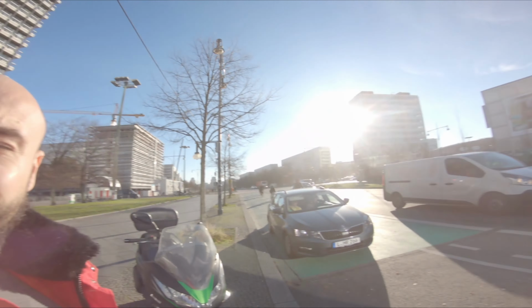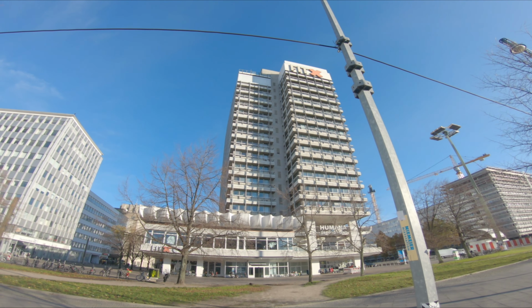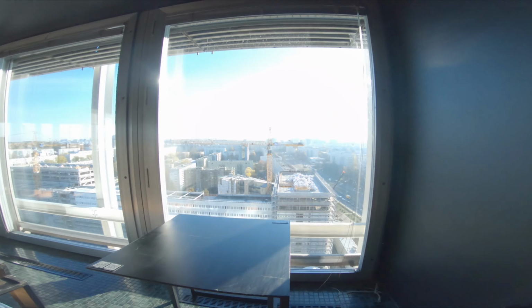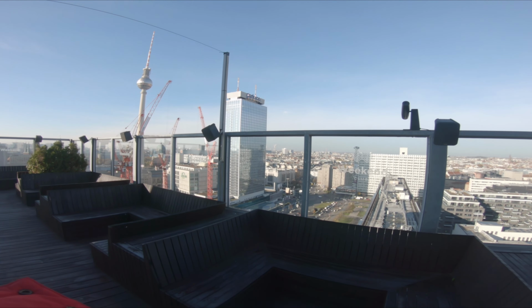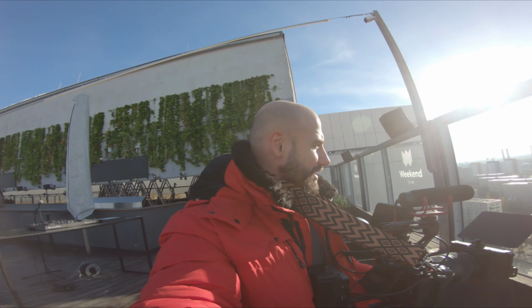So arrived here, Berlin Alexanderplatz, and that's the place where we shoot today. And so everything in that building. That's a nice view here. Look at this. I think we should film towards that direction. Yeah, sure. So that's our shooting place today. That's a very nice, well-lit morning in Berlin.